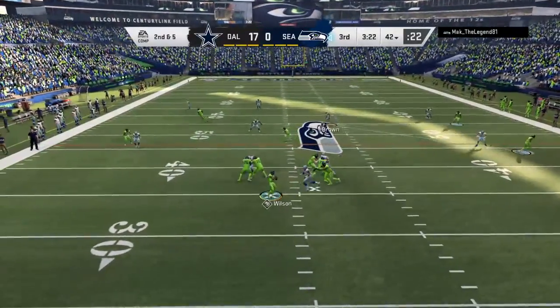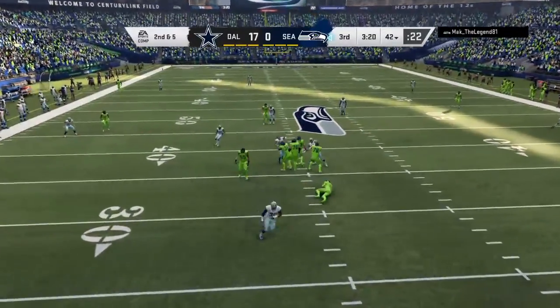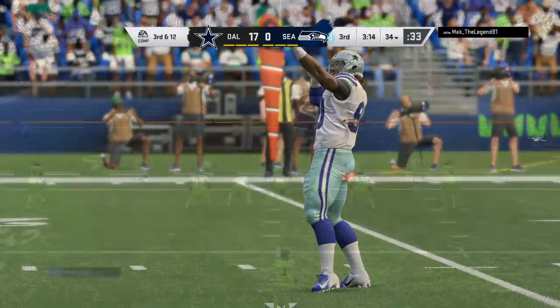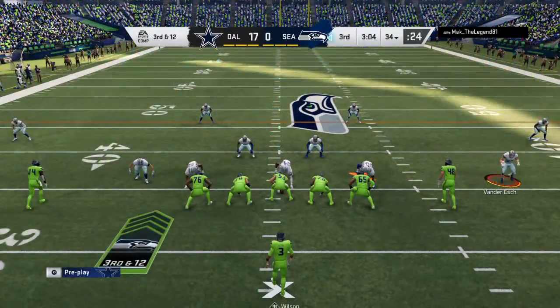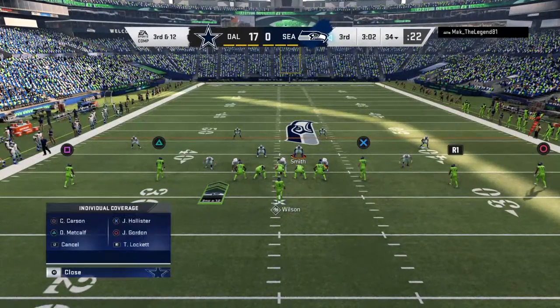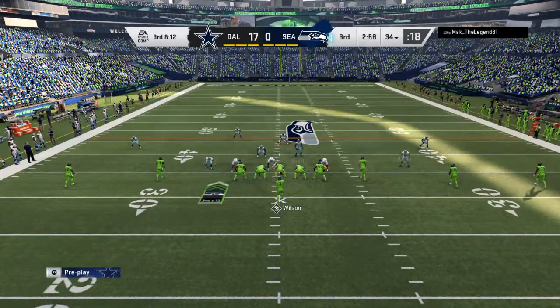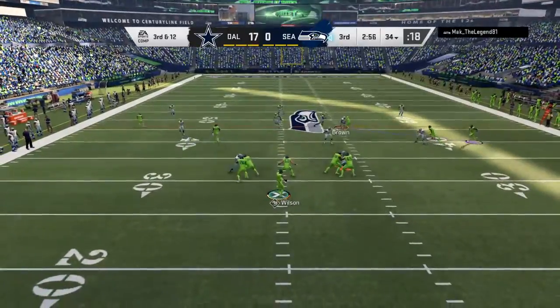To throw again on 2nd down. Wilson. And he will go down. A Cowboys sack. DeMarcus Lawrence giving him once again his 3rd sack of the afternoon. Wilson and the Seahawks looking for something big following the sack. It's 3rd and long here.